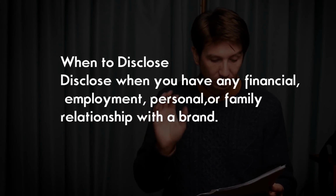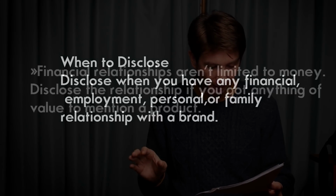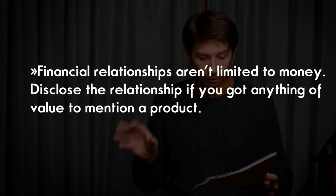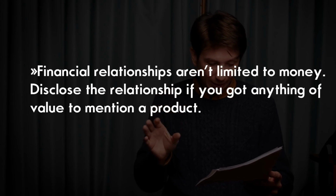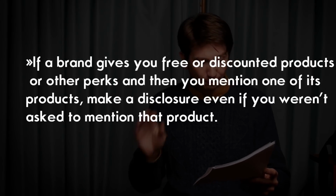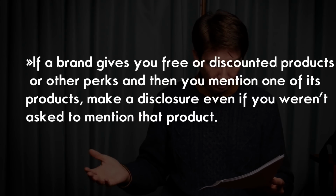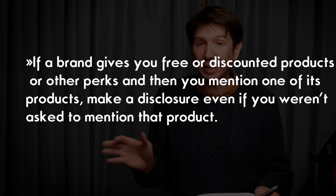When to disclose. Disclose when you have any financial, employment, personal, or family relationship with a brand. Financial relationships aren't limited to money. Disclose the relationship if you got anything of value to mention a product. If a brand gives you free or discounted products or other perks, and then you mention one of its products, make a disclosure even if you weren't asked to mention that product.